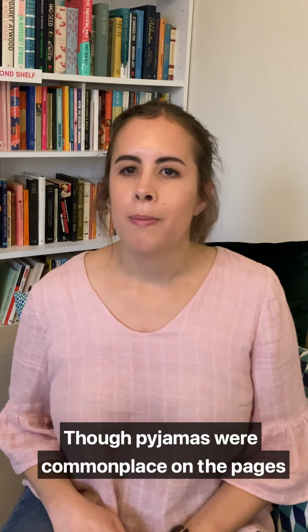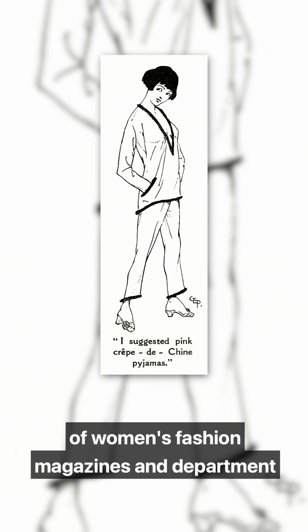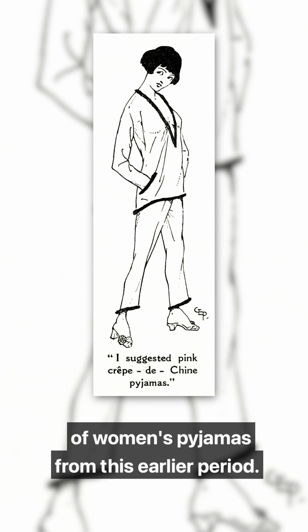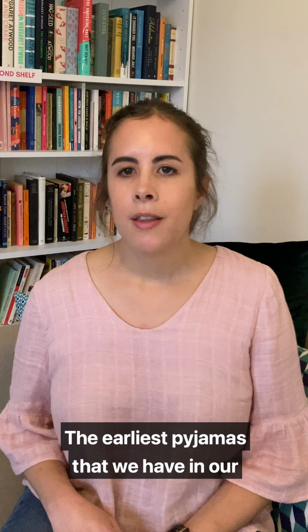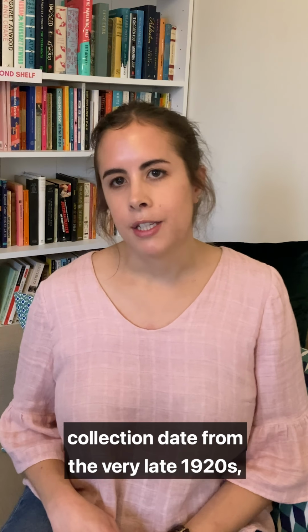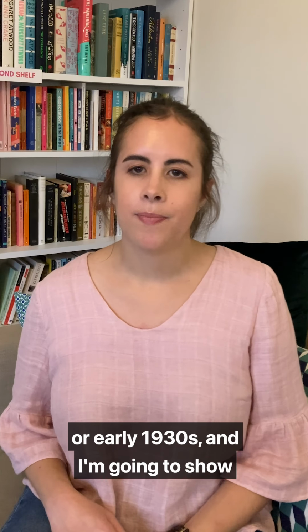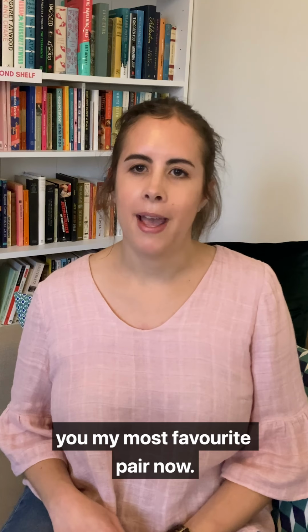Though pyjamas were commonplace on the pages of women's fashion magazines and department store catalogues, there are very few survivals of women's pyjamas from this earlier period. The earliest pyjamas that we have in our collection date from the very late 1920s or early 1930s, and I'm going to show you my most favourite pair now.